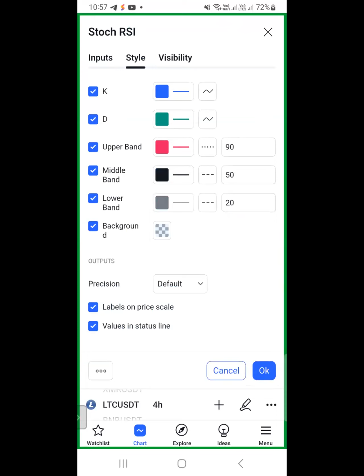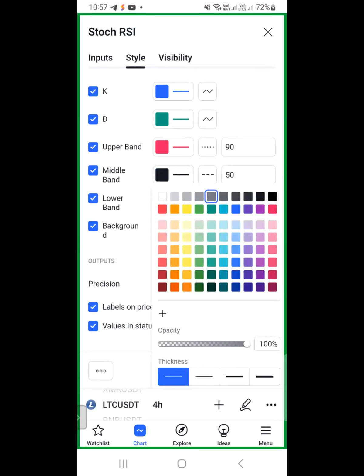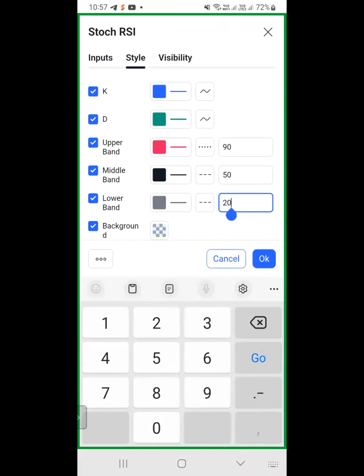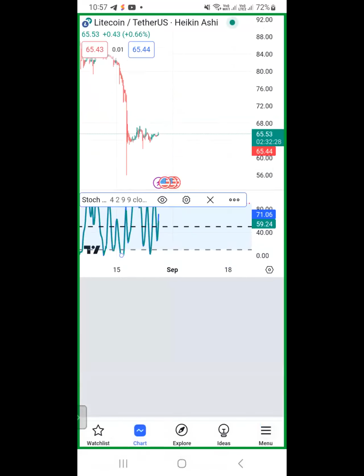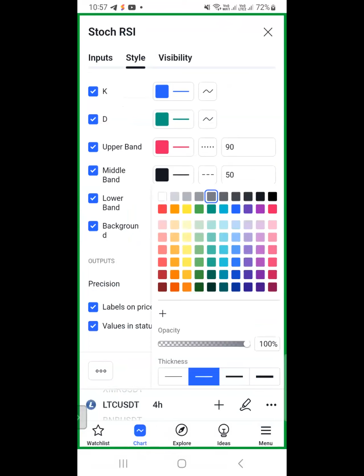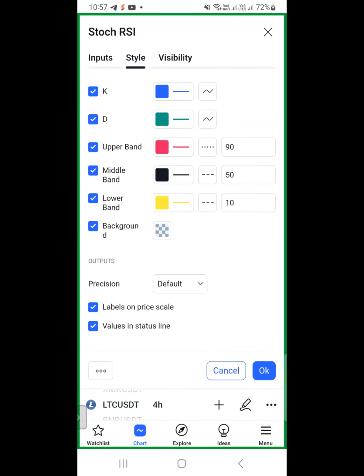And the lower band, go back. Change that 20 to 10. Then change that color. Another color entirely, purple, any other color. Later, you can go there and be changing it. Okay, leave the background like that.